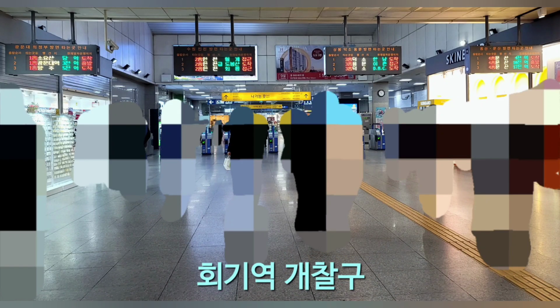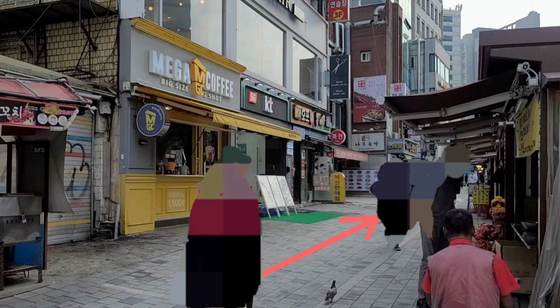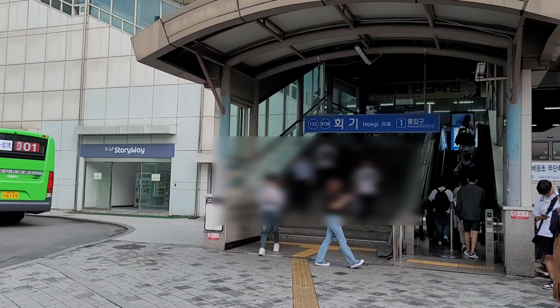First, get off at Hoegi Station. Then take exit 1 of Hoegi Station. Dongdaemun Village Bus Stop Number 1 is right in front. If you walk left from exit 1, you will reach an intersection.